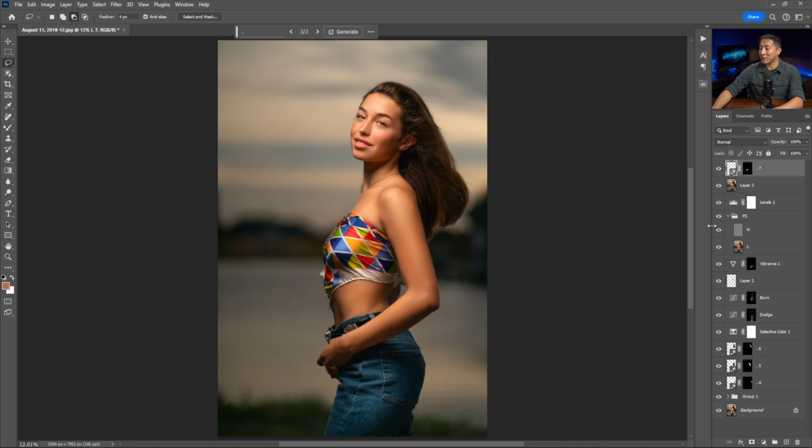The before and after for my Photoshop edit is gonna be right here. So this is the before and then this is the after. So before and then after. Now I'm done. I hope you guys enjoyed this video.